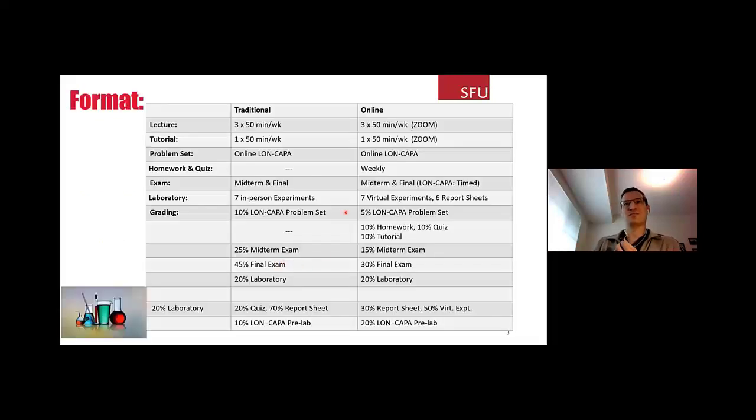So a lot of information on this slide. What I have in the middle column here is our traditional model. When we're in person, what do we have? We have 3 lectures a week. We have a 1-hour tutorial. We have our problem sets, which are about weekly. Those are done online through our LON-CAPA system. We have final exams. We have 1 midterm.